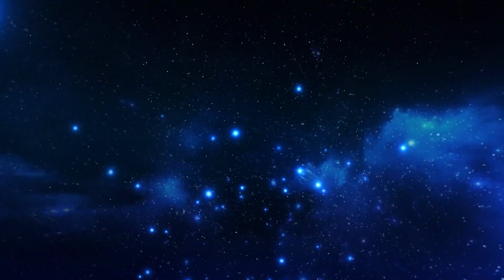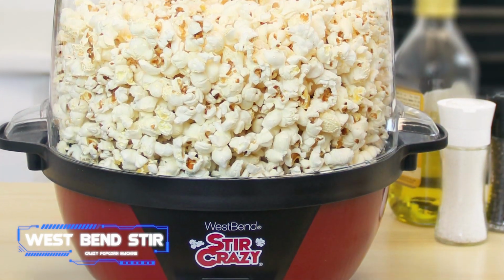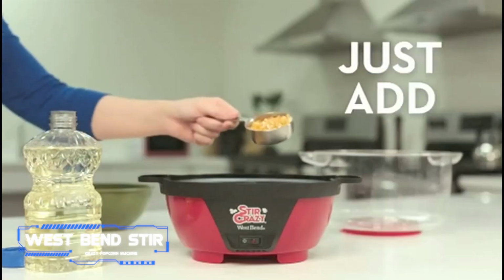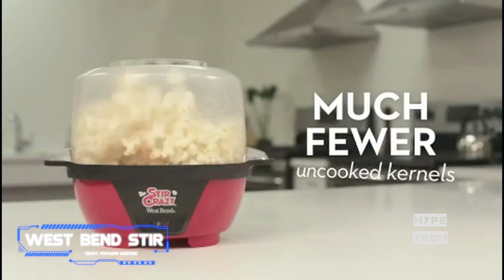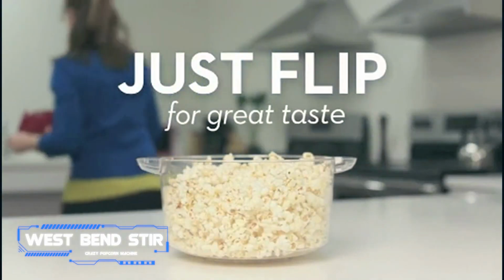Number 6. West Bend Stir Crazy Popcorn Machine. The West Bend Stir Crazy lives up to its name. The translucent dome-shaped plastic top allows you to view the thrilling popping action, while a motorized rod on the base spins to keep the kernels from burning. A simple on-off switch is used to regulate it. Popcorn may be made with simply kernels and a little oil, up to 6 quarts worth.